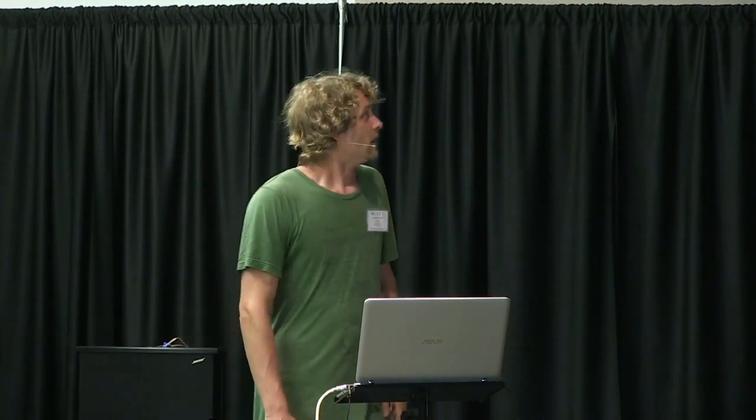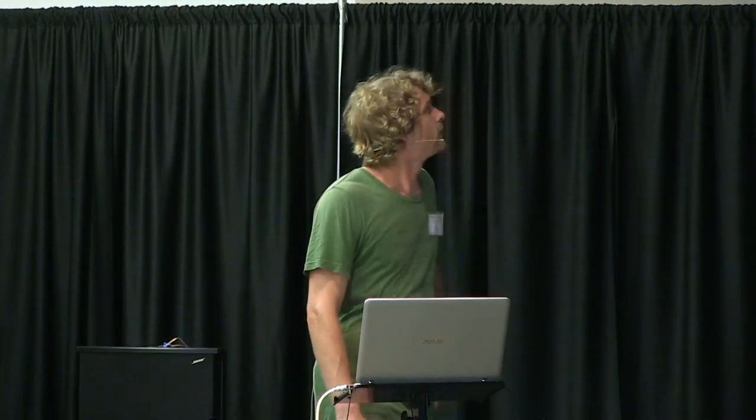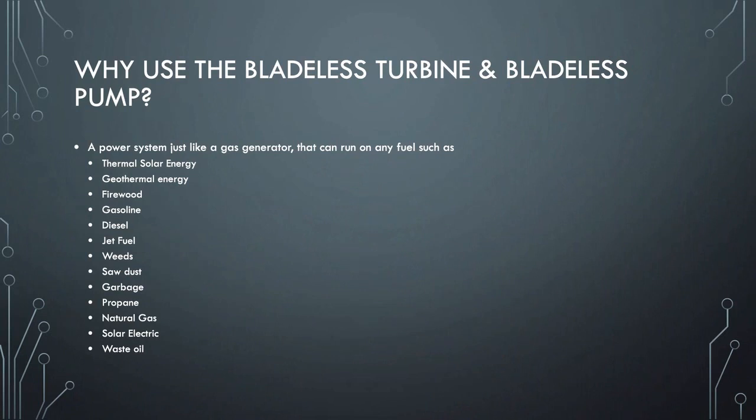And we've got the system with empirical data that proves otherwise. So why use the bladeless turbine and the bladeless pump? I'll first talk about the turbine, and that's what we'll be demonstrating out there. And then shortly after, I'm going to build a Tesla pump and hook it up with the same system out there that will make that same system even more powerful.